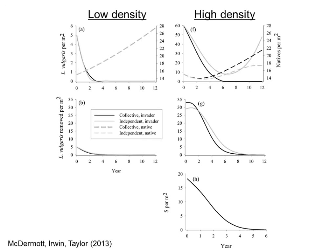With independent management, you'll notice down here that there are lower removal rates initially in the number of invaders. They're removing invaders, and you see a decline in the number of invaders, but they're also receiving invaders from their neighbor's property, and they can't keep up with the number they're receiving. As a consequence, you basically have a certain area where the property owner gives up, because the economic benefits they're getting from the removal are exceeded by the costs.